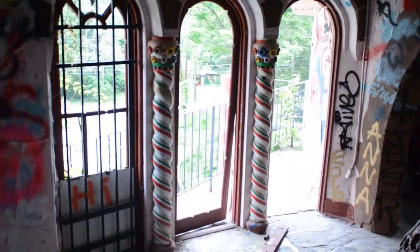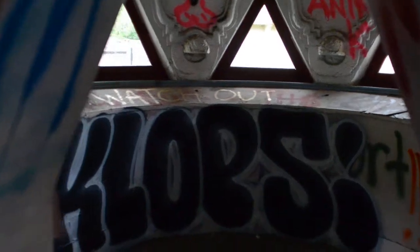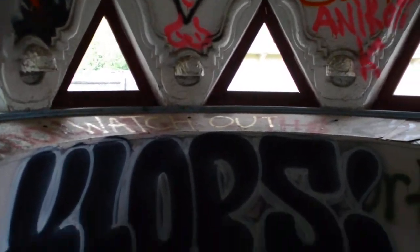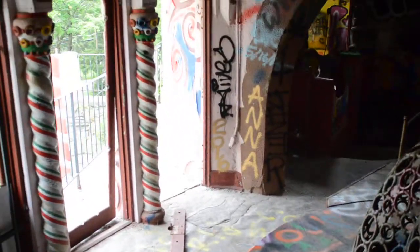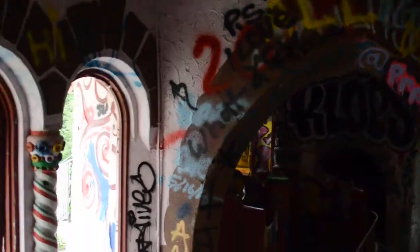I just want to give you a little look inside the old Gingerbread Castle. Very cool, right?